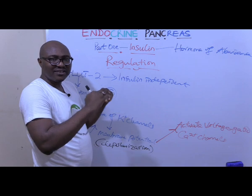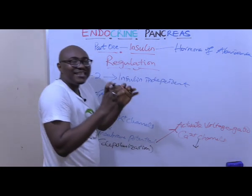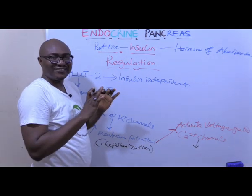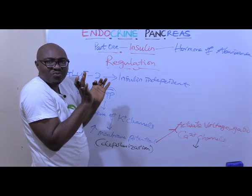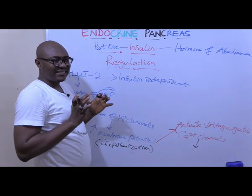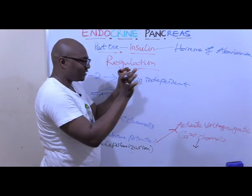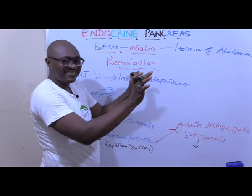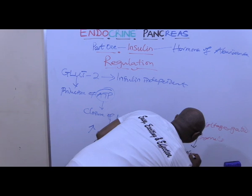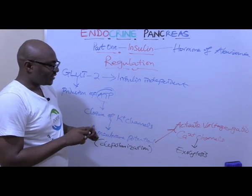It enters into the cell and it promotes exocytosis of the insulin that has already been stored in secretory vesicles. You know, they are just sitting down there waiting to be activated. So when calcium enters, it activates them and moves them to the cell membrane. Then exocytosis happens. So that's how insulin is secreted. So this leads to exocytosis, which is the secretion of insulin.